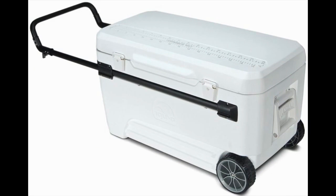Igloo Glide Pro Cooler 110 quart. The best ice chest with wheels, Igloo is a more commonly known household name compared to others on this list. However, the Igloo Glide Pro Cooler is meant for picnics, beach days, and weekend camping trips.